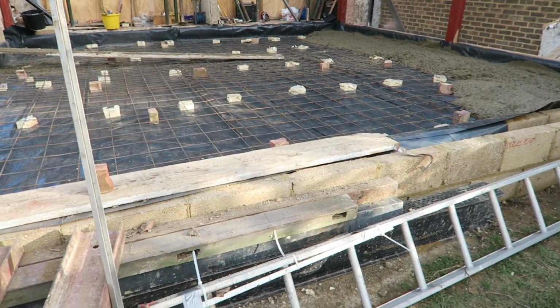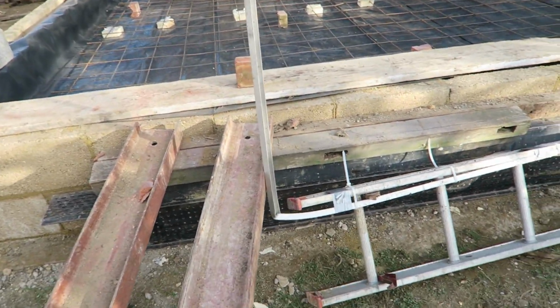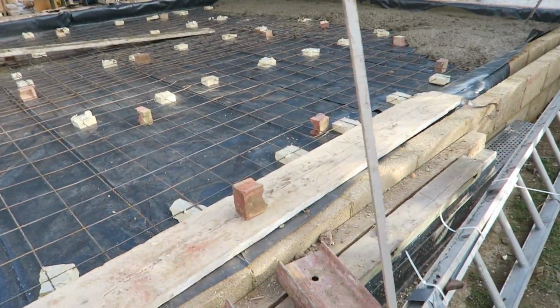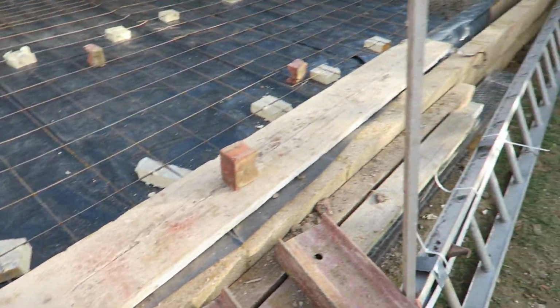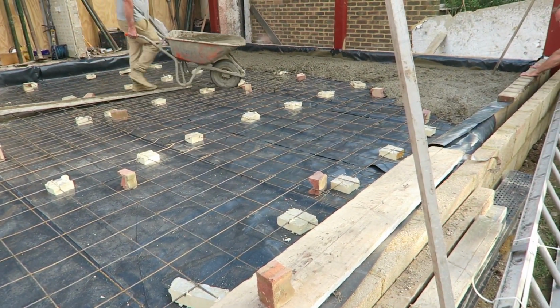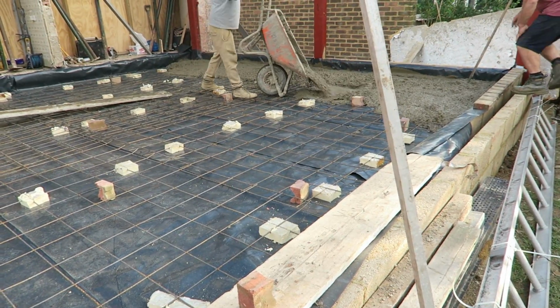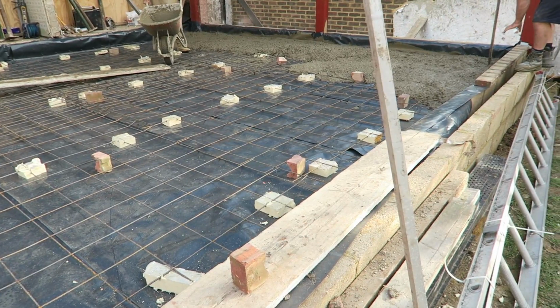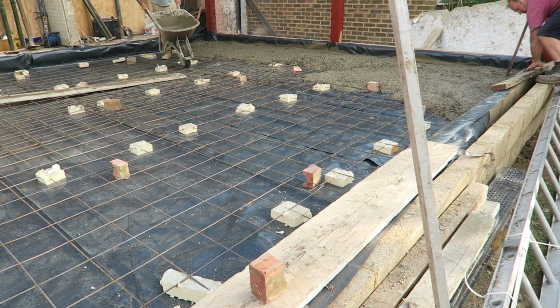So today guys, I'm actually getting in the way, so let me move. We're pouring down the concrete. You see all the damp proofing, and we haven't got a pump, so it's all being done manually. So I'll probably show you guys some more when most of it's done.